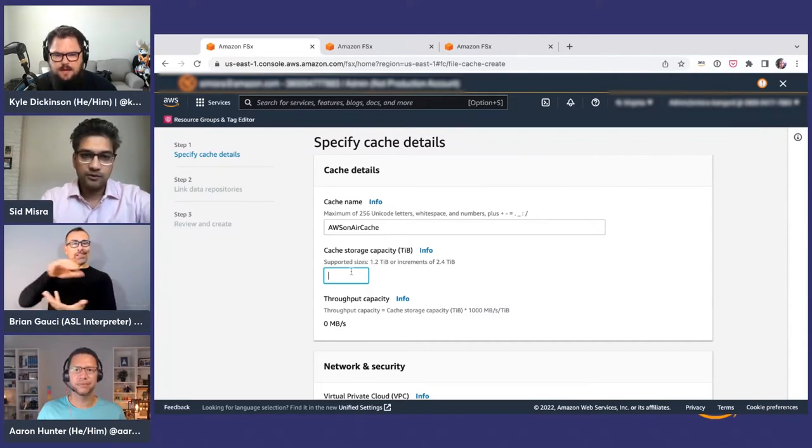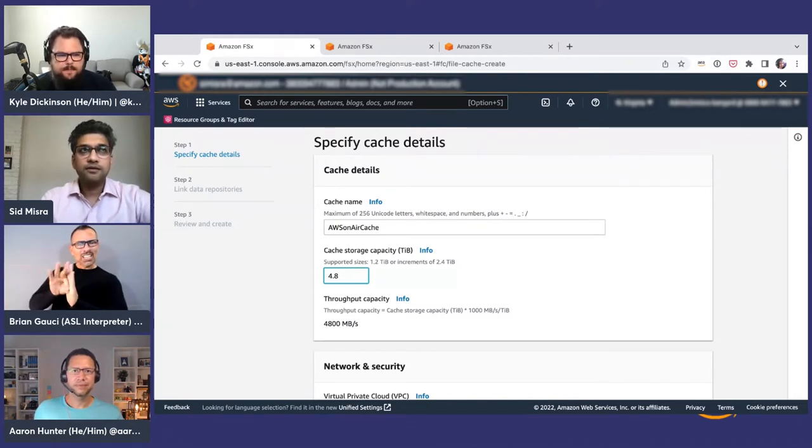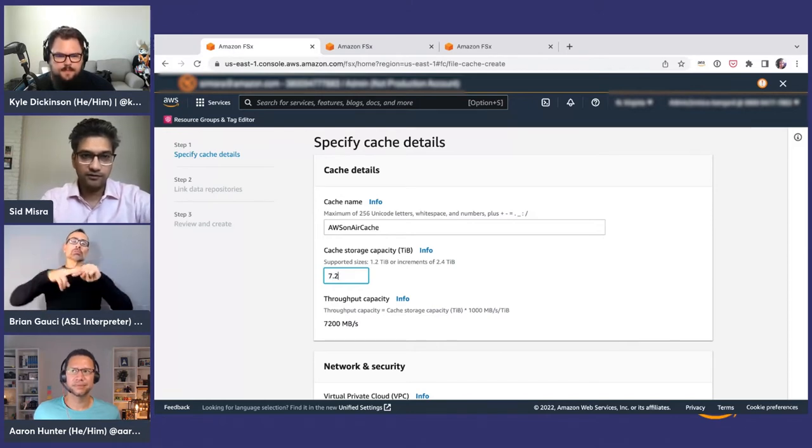Okay. So let's say their working set is the actively used part of their data that could be anywhere. Are there any calculators or reference charts that customers can use to help understand what they should select for storage capacity? So this really is workload specific. It depends on the customer specific workload. So they can start with a cache that's smaller. And if they feel like the cache is cycling out data too often, then they can go with a bigger one. So I'll go with a slightly bigger cache with 7.2.